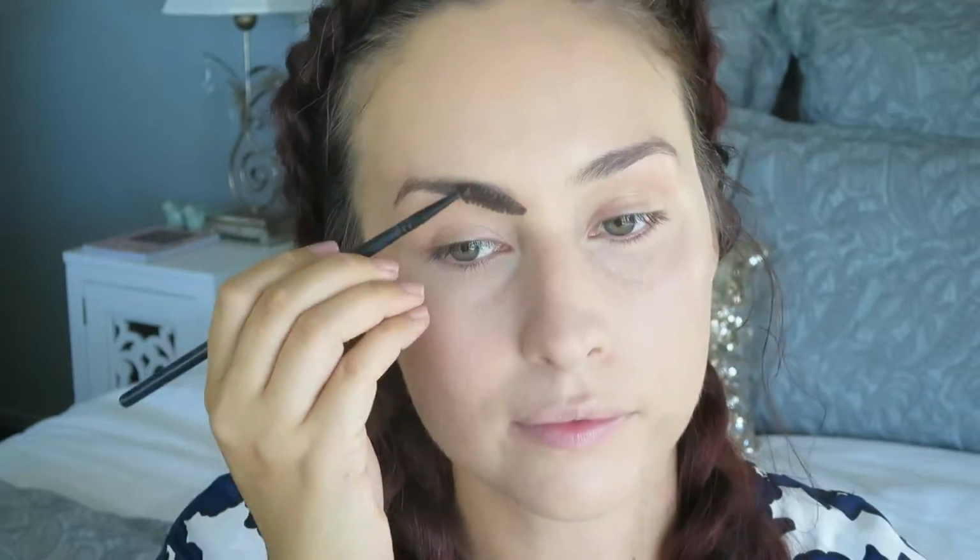For my blemish I have today, I am just taking a little bit of the Nars Radiant Creamy Concealer as well, but this one is in the shade Custard, so it's more to my skin tone shade. Then brushing through my brows, I'm taking the Anastasia Dip Brow in the shade Auburn, and I'm taking a Zoeva brow line brush to apply this.